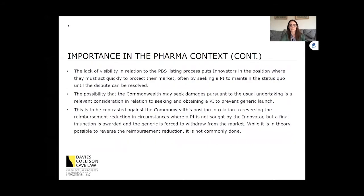The lack of visibility in relation to the PBS price listing process puts innovators in the position where they must act quickly to protect their market, often by seeking a PI to maintain the status quo until a dispute can be resolved. The possibility that the Commonwealth may seek damages pursuant to the usual undertaking is a relevant consideration in relation to seeking and obtaining a PI to prevent generic launch.